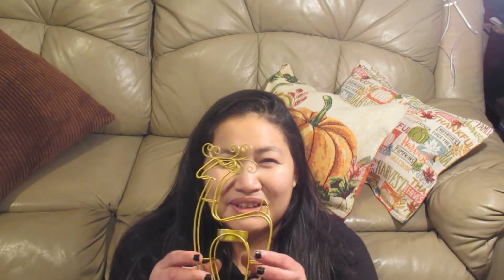But yeah, I'm excited to try this out and see how it works. Also, some more new items. These tea light holders. Look at how cute she is. Oh my gosh. So they had this gold, silver, and then a green from what I saw for the reindeer. But I mean, is that not just so cute?